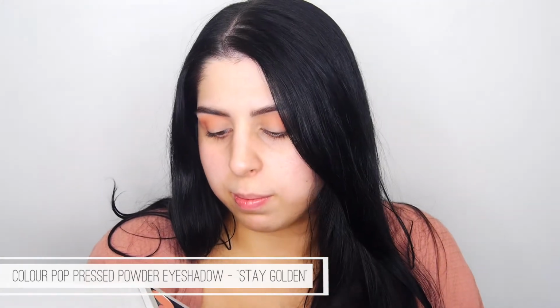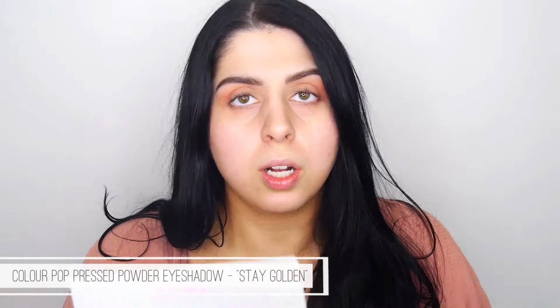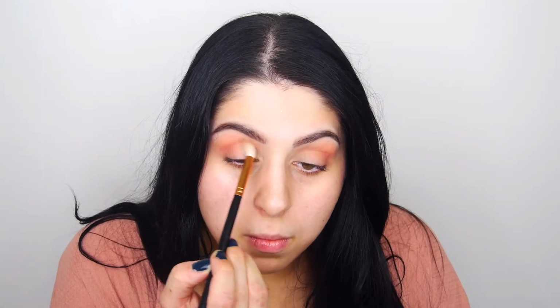Just wondering. I'm going to take a little bit of this color here. It's called Stay Golden, which is kind of funny to me because it's not gold at all. I'm going to concentrate most on the outer corner here. So far, living for ColourPop eyeshadows. I want to order approximately 50 more.